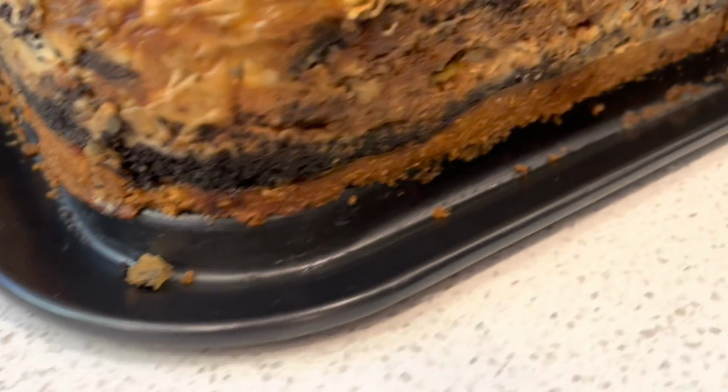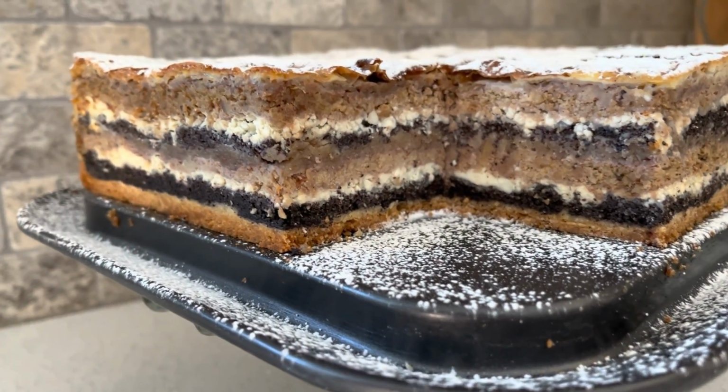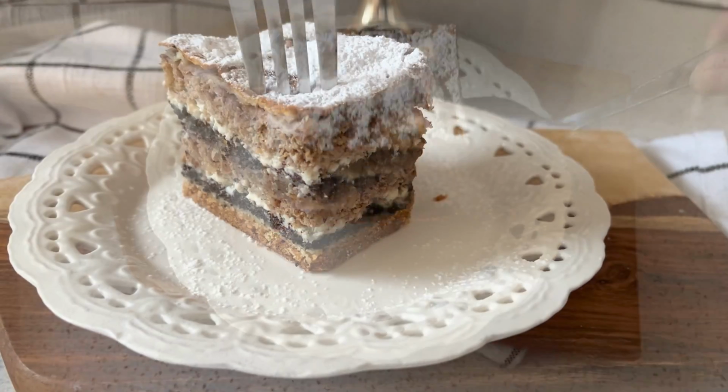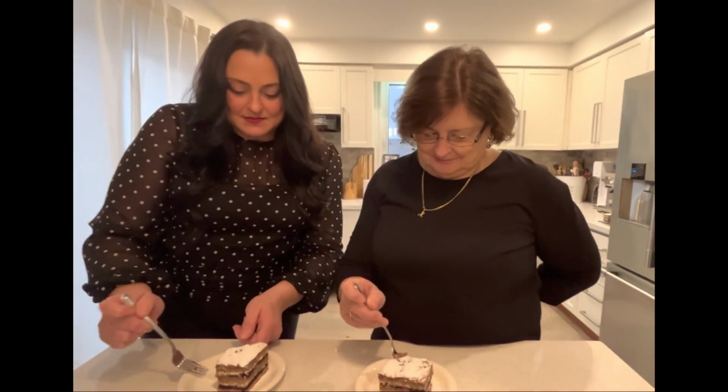Oh my goodness, it smells delicious. Look at the beautiful layers. I cannot wait to sink my teeth in and enjoy our first bite. Mummy, are you ready? Absolute perfection.